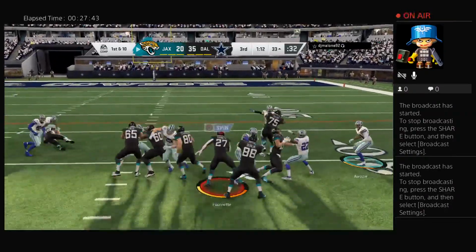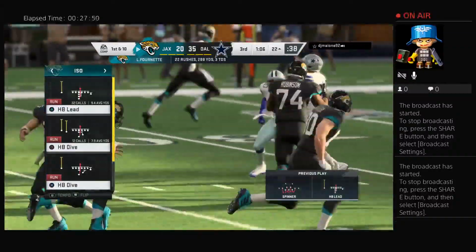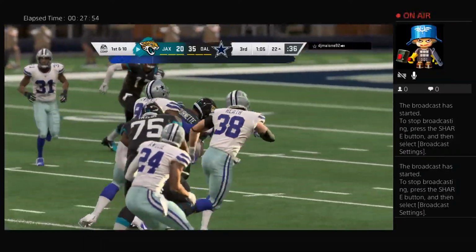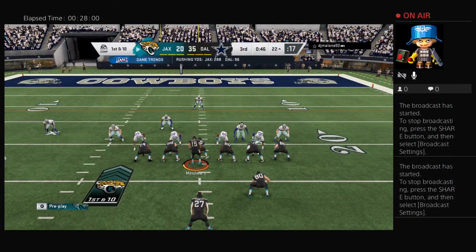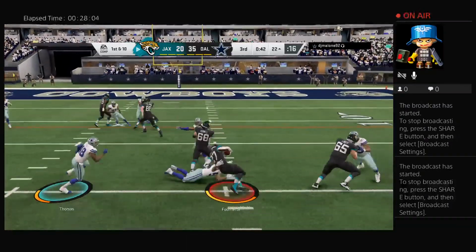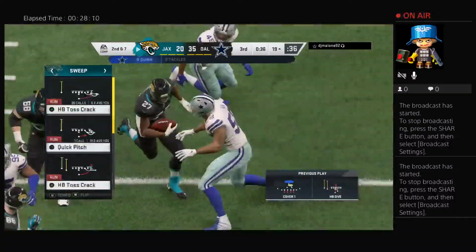A handoff to Fournette. And brought down, but not before they're inside the 25. 11 yards there for Jacksonville and a first down as well. I'm okay with the call there. In fact, I actually like it. Down a couple of scores, but the running game worked in that situation. I would continue to go in that direction. And he's taken down after a gain of 3 as they move it from the 22 to the 19.